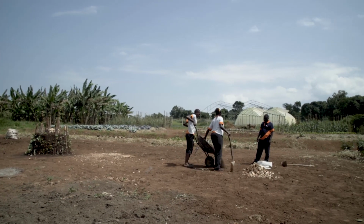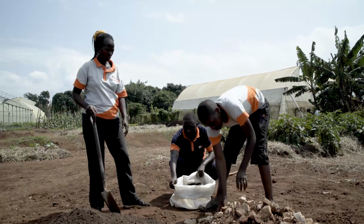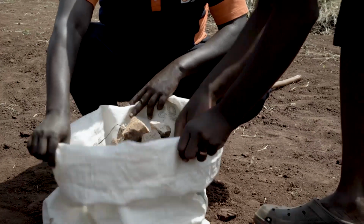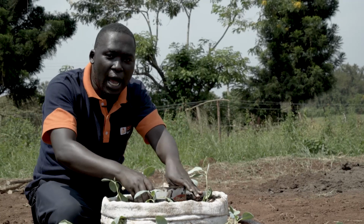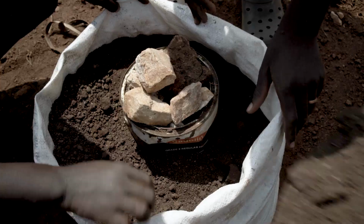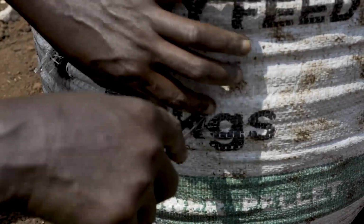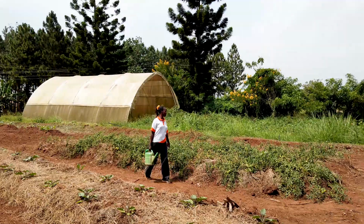Then you put your sack, which you have already cut at the base, so that you can add the soil properly. Then from there, you start putting the middle column first. The middle column is composed of stones. So you keep on piling stones as you move the tin up. Then after that, you add the soil, which is going to be your growing media. From there, after the soil has reached the top, then you make holes. Get a sharp knife or a razor blade, you make holes where you will plant your crops. And after making holes, then you water properly.